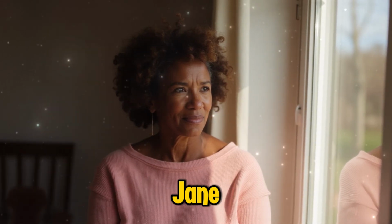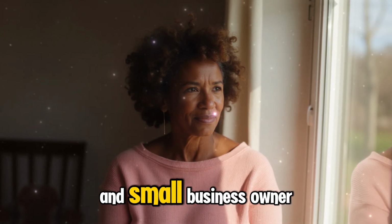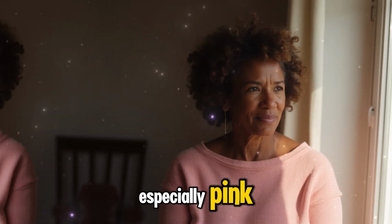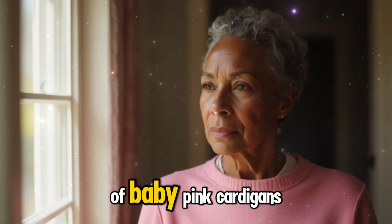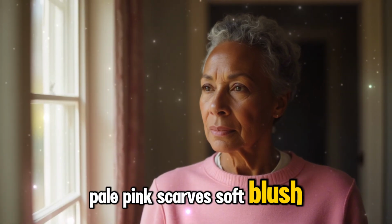Let me tell you about Jane. She's 67, a proud grandmother and small business owner in Atlanta. Jane always adored soft pastels, especially pink. "It made me feel approachable," she told me. "Feminine, soft in a good way." She had a closet full of baby pink cardigans, pale pink scarves, soft blush lipstick.